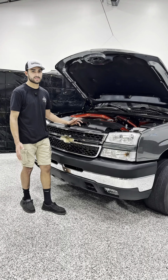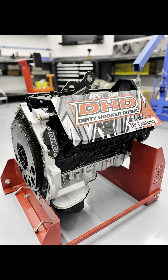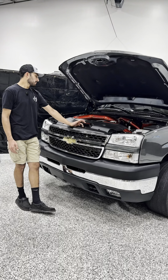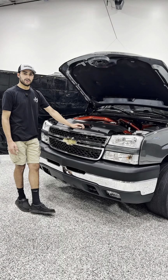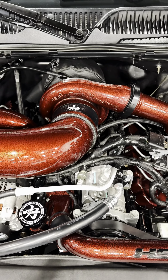So the heart of this beast is powered by a DHD built Street Hooker, and then we did some Fleece Cupless heads, sent them off to SoCal to get turned into their Stage 1s. As far as fuel and air wise goes, this is an Exergy setup, 150s with a 12 mil pump, and then our own S400 kit with a JZM S472.